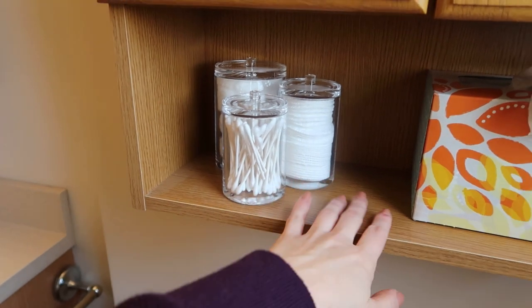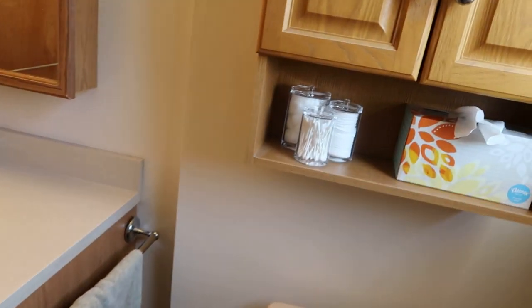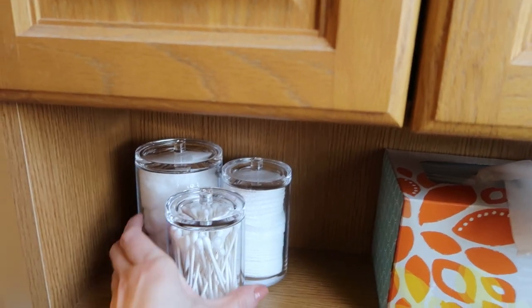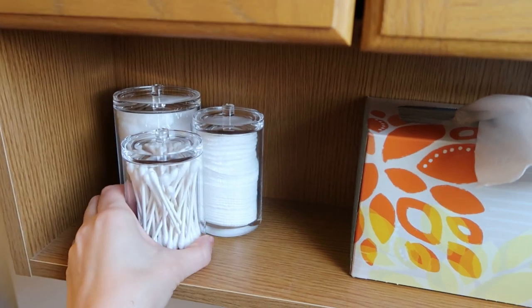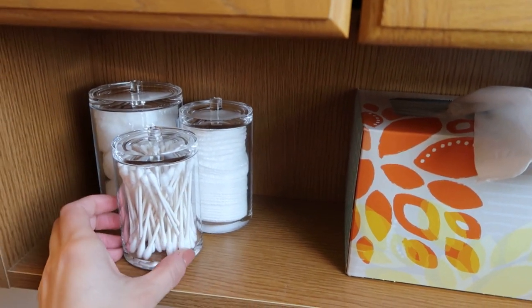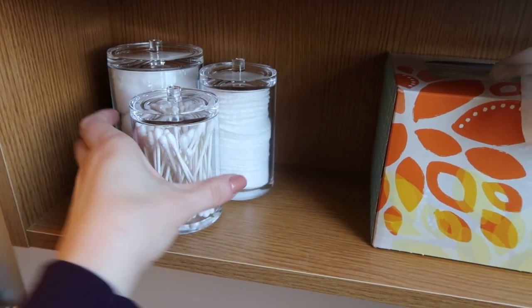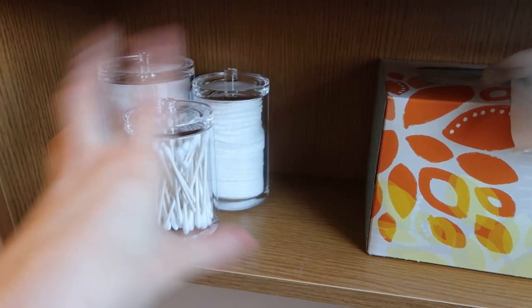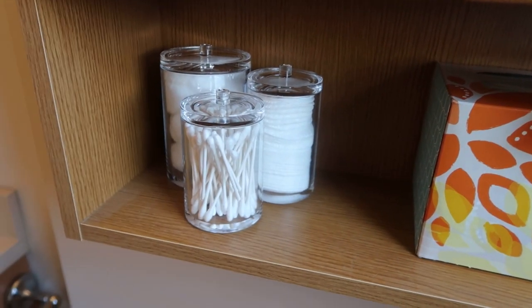It's a good little size, so it fits perfectly on this little shelf that's above my toilet here, and I'm so happy with it. I saw some of the reviews, people were saying they didn't realize the pieces were stuck together, or they didn't realize how small the containers were. That's exactly what I wanted. These are the exact sizes that I wanted, and I didn't want 3 separate jars to mess with. I just wanted one unit. So for me, that's exactly what I was looking for.